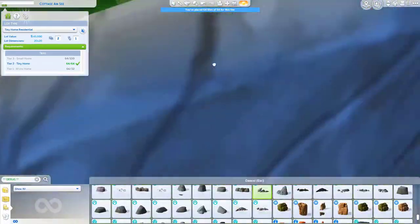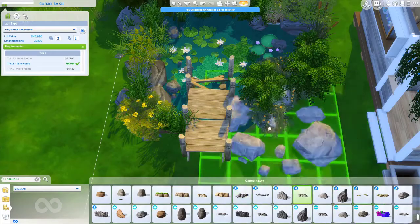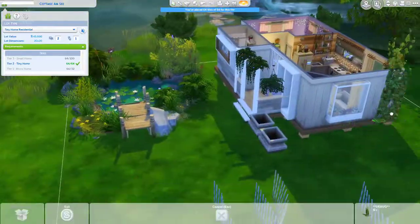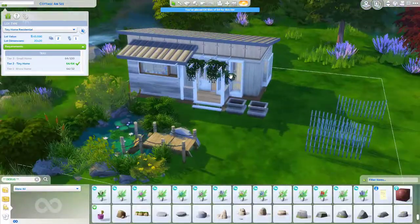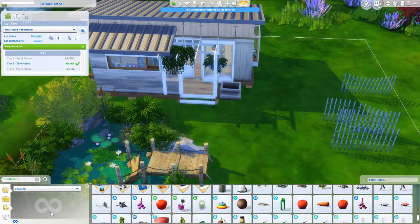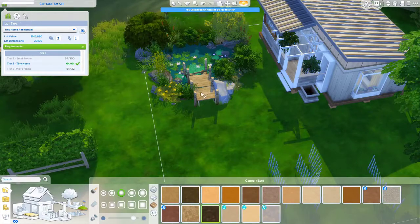I ended up putting a garden off to the right. I also put in a little sitting area off to the side of the house, and a tree, and there's a fire pit, and of course, like I said, there is the clothesline, and just like I said, a little garden area, and I just think it turns out so cute. It looks good. You can see it in the thumbnail. Obviously, you'll be able to see it in the screenshots as well.